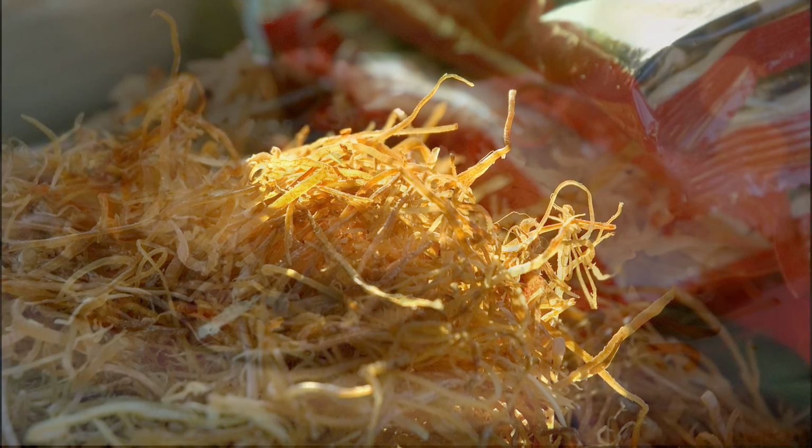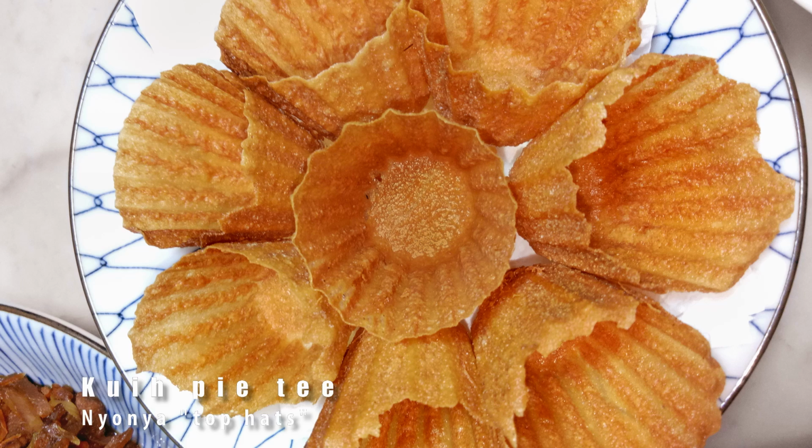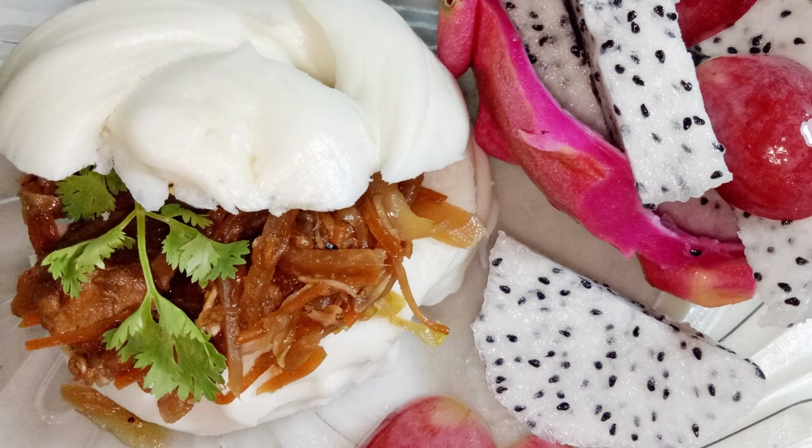Jihu-cha? Stir-fried yam bean with shredded cuttlefish is usually enjoyed with a dollop of sambal wrapped in fresh lettuce leaf. You can also enjoy it in a crispy taco shell, or better still, in a soft fluffy white mantou.